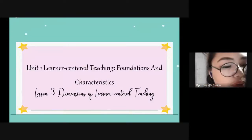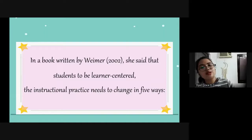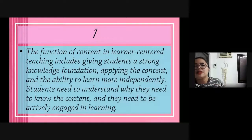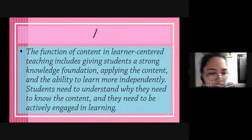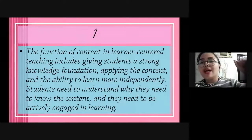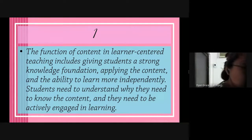Lesson 3: Dimensions of learner-centered teaching. In a book written by Weimer, 2002, she said that to be learner-centered, the instructional practice needs to change in 5 things. The first one, the function of content in learner-centered teaching, includes giving students a strong knowledge foundation, applying the content, and the ability to learn more independently. So we should help the students to have more collaboration and more independent learning.